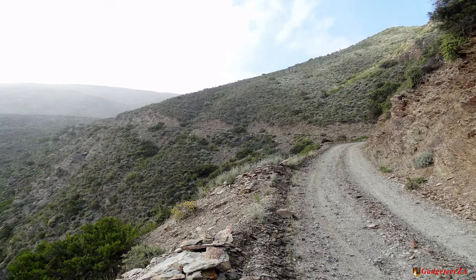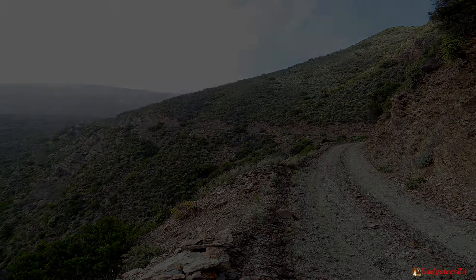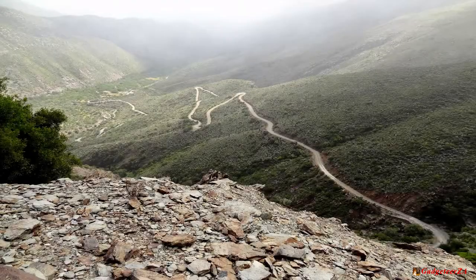You'll see this is the type of very narrow road you're sitting with sheer drops down the side. And this is a view from the top looking down towards the Gamkaskloof valley with the hell at the bottom over there. And you'll see very sharp switchbacks, blind turns basically.